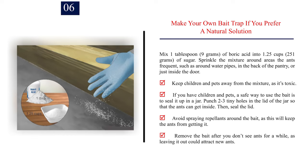If you have children and pets, a safe way to use the bait is to seal it up in a jar. Punch 2 to 3 tiny holes in the lid of the jar so that the ants can get inside. Then, seal the lid. Avoid spraying repellents around the bait, as this will keep the ants from getting it. Remove the bait after you don't see ants for a while, as leaving it out could attract new ants.